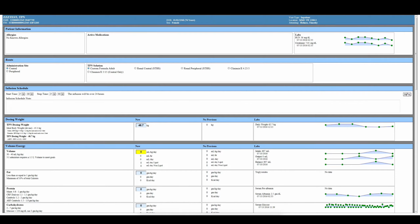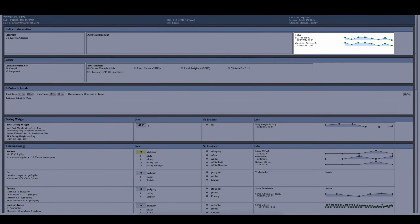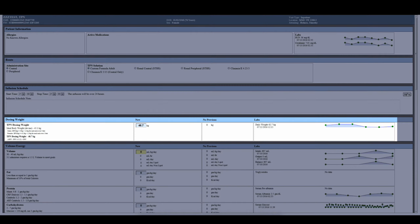The Advisor starts out with basic patient information at the top and lists known allergies, any pertinent active medications, as well as basic labs, including BUN and creatinine. There is a product selection from which the choices are premixes and custom formulations. There is a section for infusion scheduling so the ordering provider can order cyclic TPNs or add titration instructions. The Advisor automatically calculates dosing weight based on ideal body weight and additionally has calculations for patients who are greater than 25% above their ideal body weight.